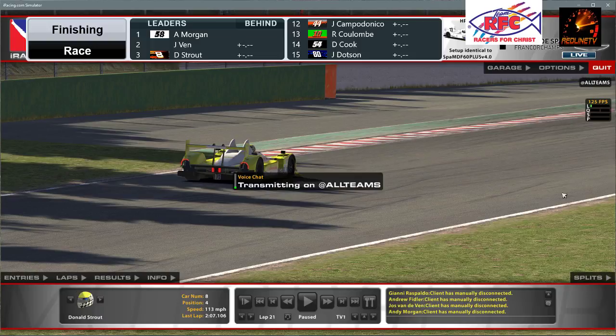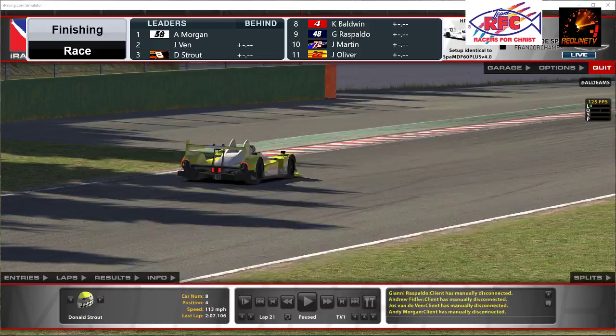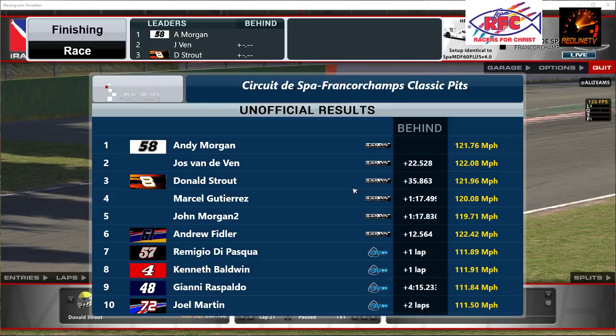Thank you, Jeff. All right, let's run down through the results here, Charles, and we'll close this one out. All right, coming home with the win today here at Spa in the HPD class is Andy Morgan. Congratulations to him for taking the win. Jos Vandeven will finish in second. Donald Strout will finish third. Marcel Gutierrez will finish in fourth. And John Morgan will finish in fifth. And a tough break for Andrew Fiddler today, as he was running in second place after Jos Vandeven did spin around there, but he ran out of fuel and will finish sixth, last for the HPDs.